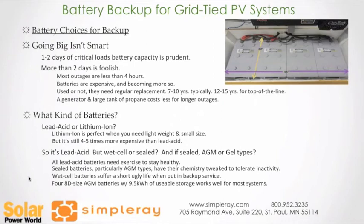As you can see in the picture here, this is actually a battery pack on my own household system. It's about 2 feet by 4 feet. And I've removed the top of the battery box to take this picture. It is normally covered up. You don't want things dropping on those terminals. It gets way too exciting.